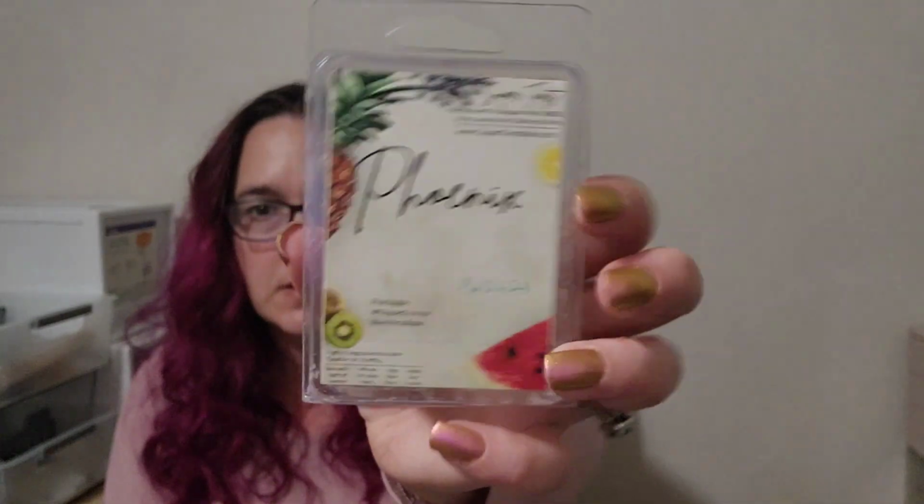So on the clamshells, Super Tarts Phoenix. This one is pineapple, whipped cream, and marshmallow. This is a scent I love, but this clamshell has never thrown. I have had a clamshell in the past that did though, so I don't know what happened with this one, but every time I've melted this one, I've just gotten very light throw from it. But it's just an amazing sweet pineapple.